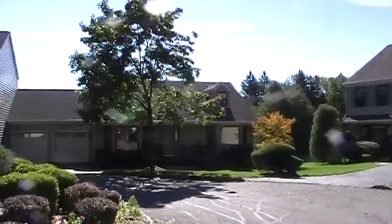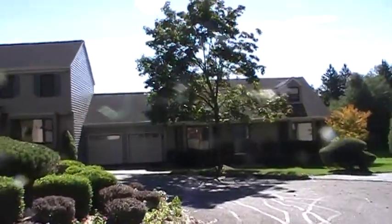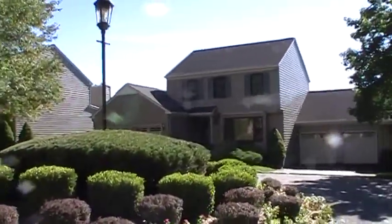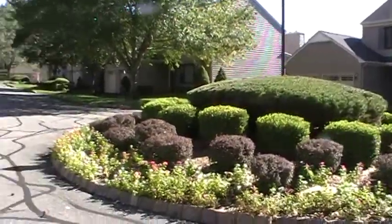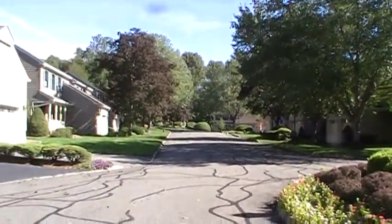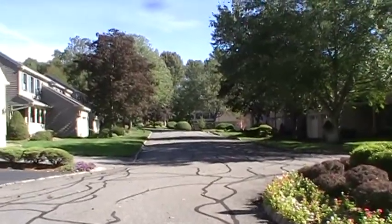It would probably make you feel comfortable in that it's less of being in a townhouse and more of an established little development. Obviously pretty quiet.